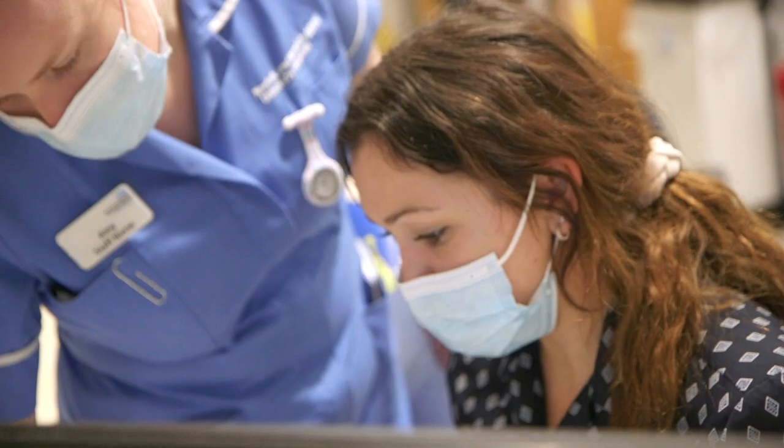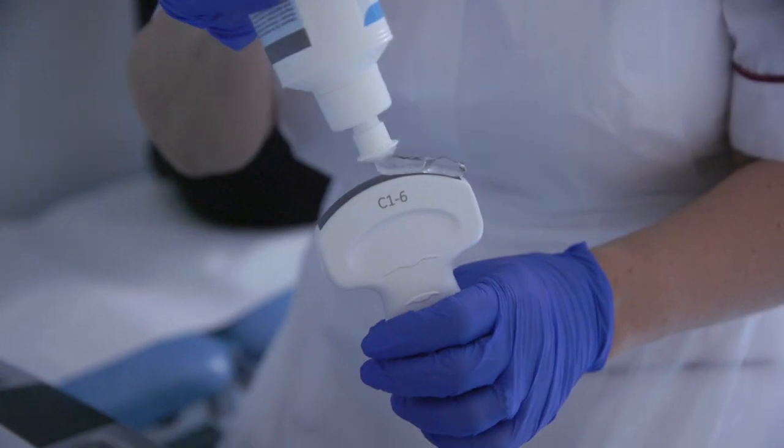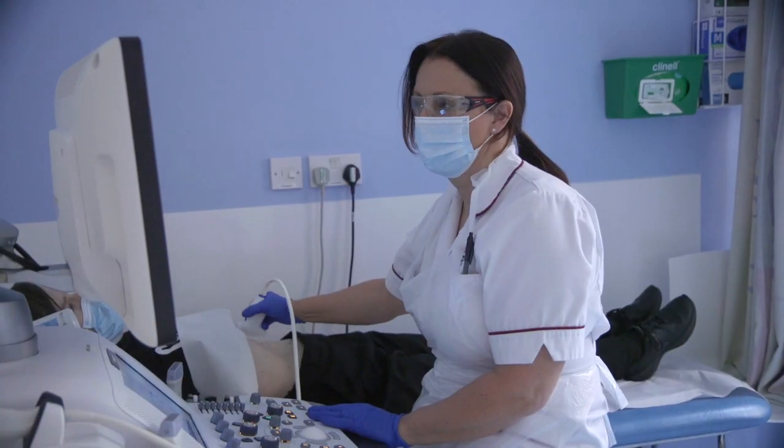We use ultrasound and we produce diagnostic images looking at patients' anatomy. You get to sort of a dynamic real-time scan. You can also report on it.